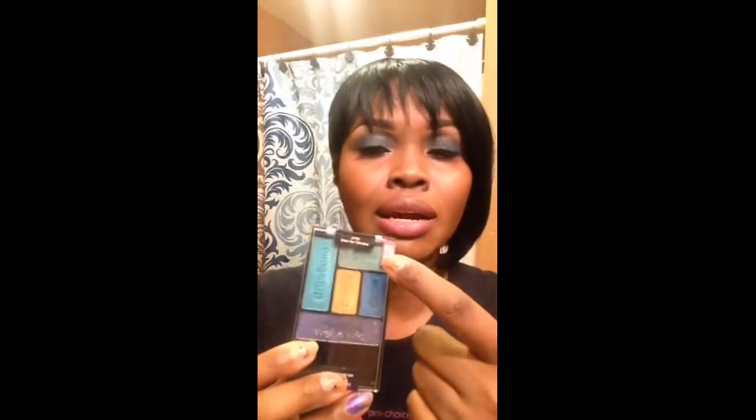But anywho, as you can see, there's some parts on my eyes where it looks like it's missing shadow, or it's lighter than in other places. And that's because it took me like a million years to pack this color on. So then I ended up putting this one on top of it. And that's the colors you see right here. And then I put this blue on the outside, and I have a little of the gold right in the middle. So I tried to use every color in here. I just didn't want to use the purple because it was too dark. But I still came out with a really good look.